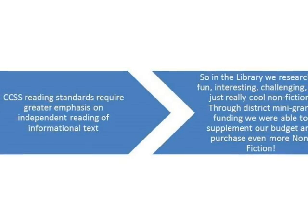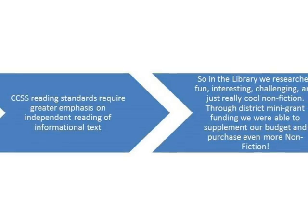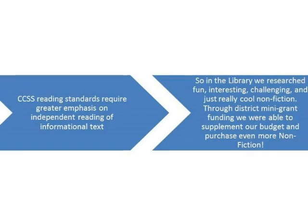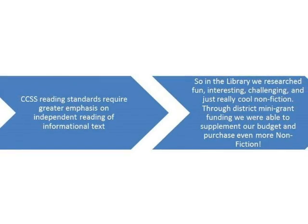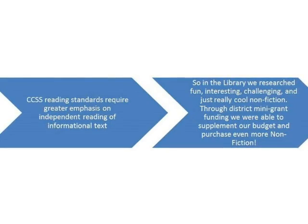So in the library, we researched fun, interesting, challenging, and just really cool nonfiction. Through district mini-grant funding, we were able to supplement our small library budget and purchase even more nonfiction/informational titles for our students and teachers to enjoy.